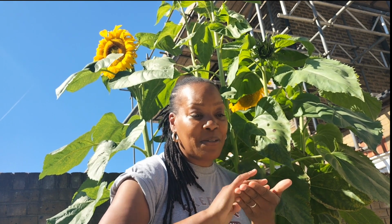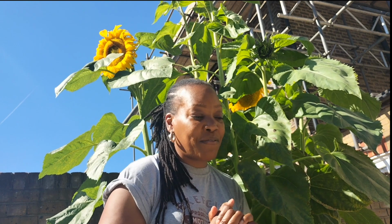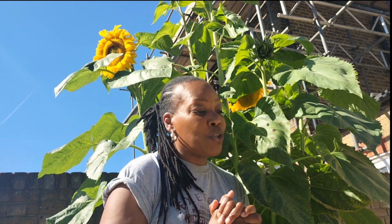However, I know that there are some people who roast them. Once they just pull off the florets, the little flowers, they store the flowers actually. You can use those as tea. You can dry it out and use it to make fresh teas. Or you can use the sunflower seeds with the whole head and roast it and eat it a little bit like you would sweet corn on a summer's day.